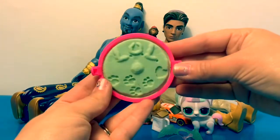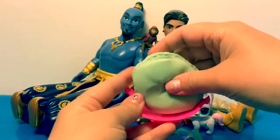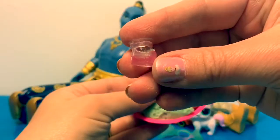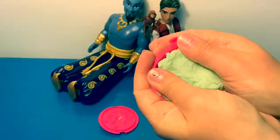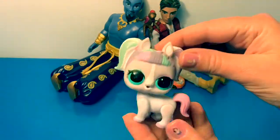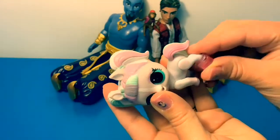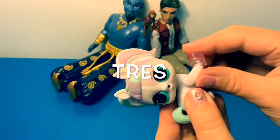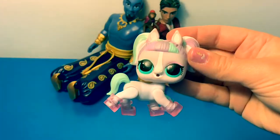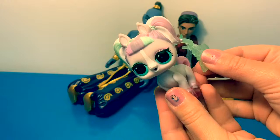Oh, neat. This is green sand. Verde. Let's see what surprise came in the sand. Oh, it's her shoes. Cute little pink boots. Now let's count in Spanish how many boots she got. Uno, dos, tres. Cuatro. Cuatro botas, or boots. Now let's put on her wings.